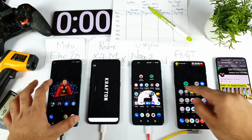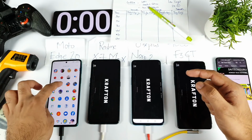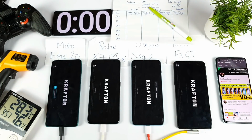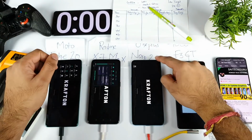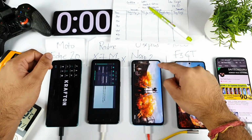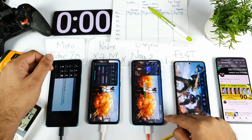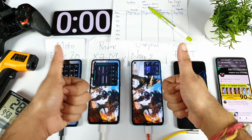So here we go, friends, and I'm trying to use the same settings as usual, which are smooth and extreme settings only. During this time, I'll be turning on all the game spaces, game enhancement, everything that is present in all the phones. So let me do it in the OnePlus Nord 2, it should be somewhere around here. Yes, as you can see, all the game enhancement boosters have been turned on in all four devices.